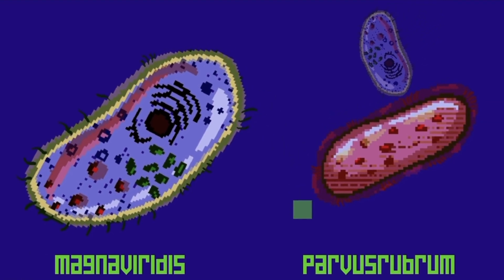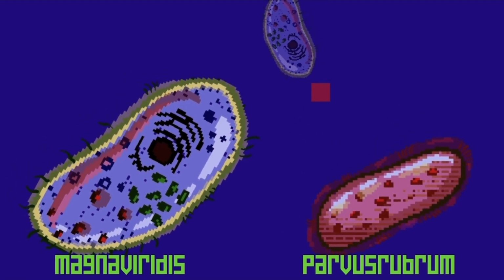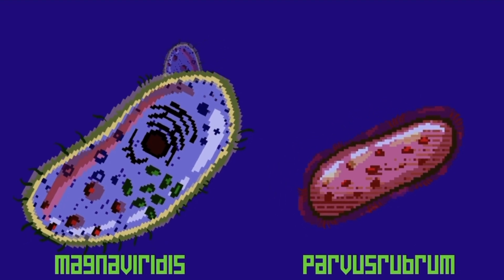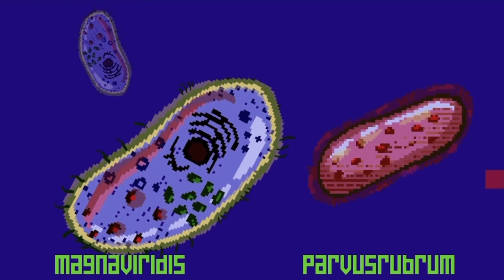Heterotrophic bacteria metabolizing chemicals dissolved in the water, as well as a range of larger photosynthetic autotrophs, that is microbes that can convert light into chemical energy. These are very similar to the phytoplankton of Earth, but with a few differences.